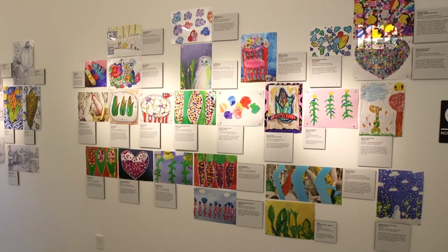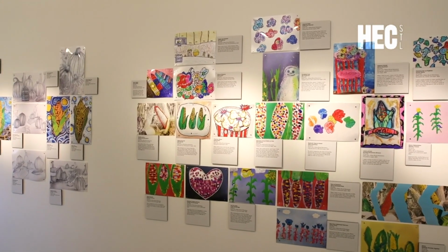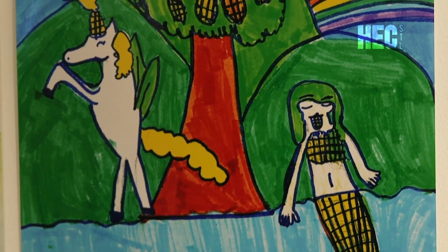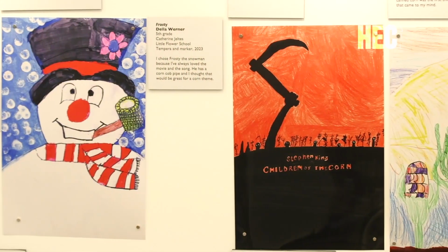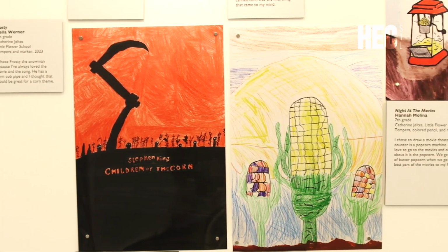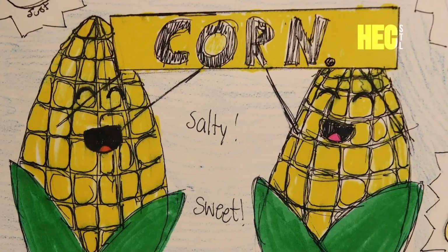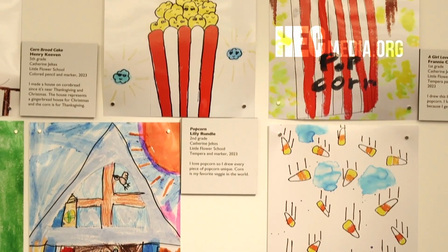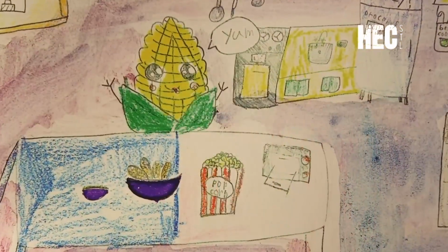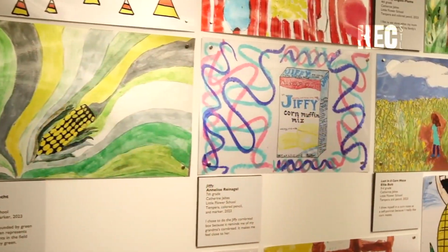So when you enter the Stephen and Peter Sachs Museum, our lower level gallery features 211 student artworks. These artworks were created by students in St. Louis area schools under the tutelage of their art teachers, who were all participating in a special call where I asked them to have their students create artworks that show how they enjoy corn. And so we have a massive gamut of popcorn at the movies, enjoying corn mazes or corn sticks, corn dogs, making corn with their family in the kitchen, tamales even.